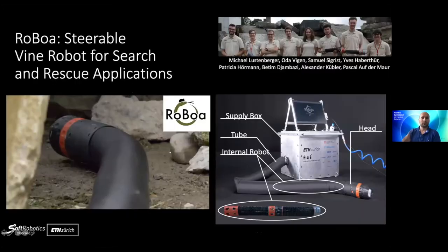So now I want to go to a more recent integrated system that my team has built at ETH. This is called Roboa, which is a steerable vine robot, where we took a previously shown principle of eversion and vine robotics and applied it to a system that can actually deploy in debris and can be used to find someone who is trapped inside of a collapsed building, for example.